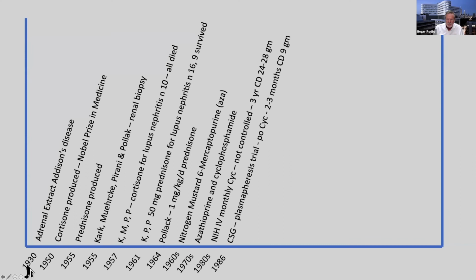The trial was just to determine whether plasmapheresis helped lupus nephritis. It did not, but we learned an awful lot about the treatment of lupus nephritis with the Cytoxan and prednisone and the histologies, et cetera, related to that. So now we're down to 9 grams of significantly less Cytoxan.